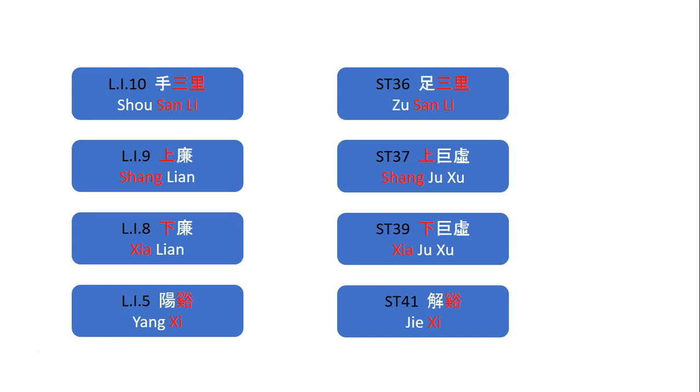The next 2 points have the above and below characters in both channels. On the large intestine channel, it is above and below the side or the ridge, while on the stomach channel, it is above and below the hollow. But stomach 37 and stomach 39 are also called Shanglian and Xialian as an alternate name, so they actually reflect directly the same name. Lian, the side, or an angle or a corner, also means honest, while Xu, hollow, also means false or unreal.